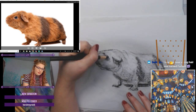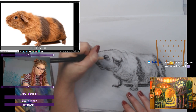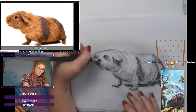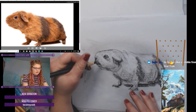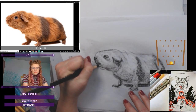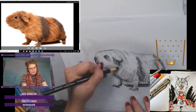A long-haired one named Furball. I've heard that they could be good pets. My friend Allison went to Peru where they eat them. And, you know, they're always so confused by the idea of us actually having them as pets.